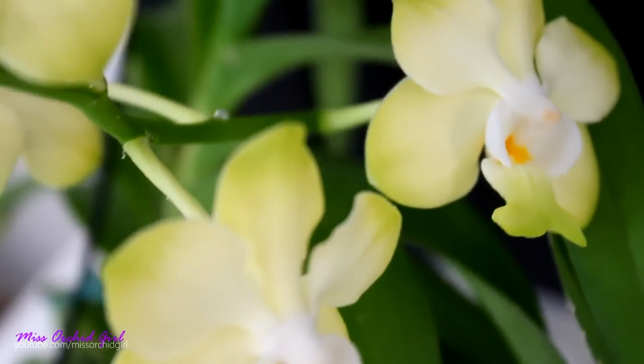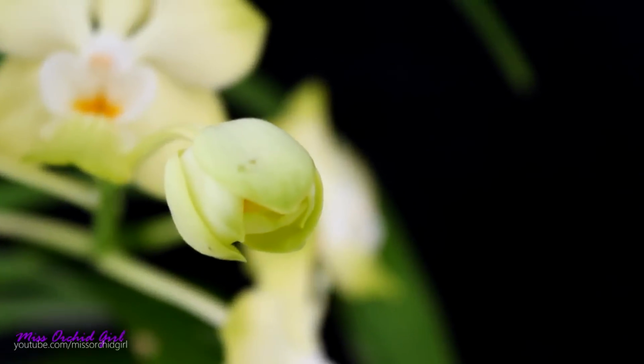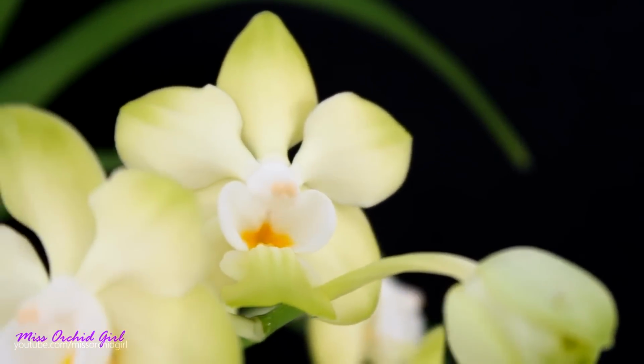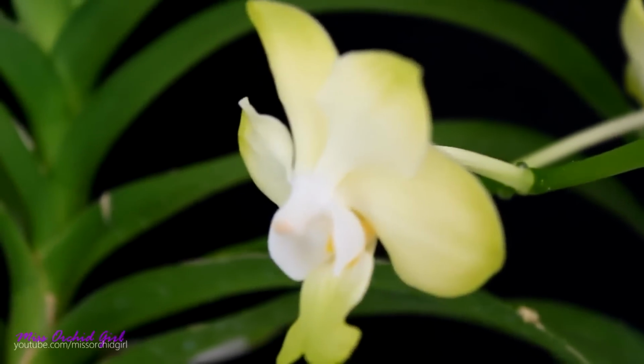There are two more varieties of the denisoniana. There is the proper goldeny yellow one, which is absolutely beautiful, a little more to my liking, and there is the orange one, which I have supposedly, and I might actually have the golden one as well.